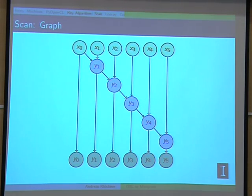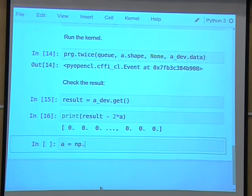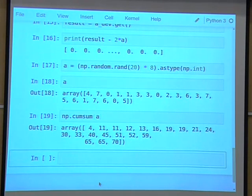And what that does is, well, in NumPy terms, it's really easy to understand. So I might have an array, random, I don't know, 20 numbers between 0 and 8, cast them to integers. So this is what my array looks like. And when I say scan or prefix sum, there's a NumPy function for it this year. So think here, this is the first entry, that's 4. Then the next entry is the sum of 4 and 7. The next entry after that is the sum of 4 and 7 and 0. The next entry after that is the sum of 4, 7, 0, 1, and so on and so forth.